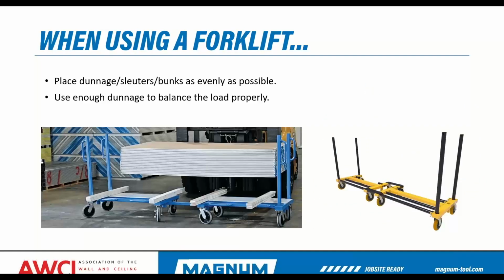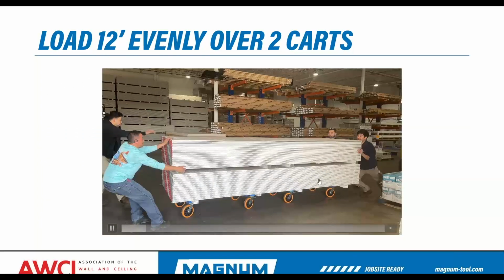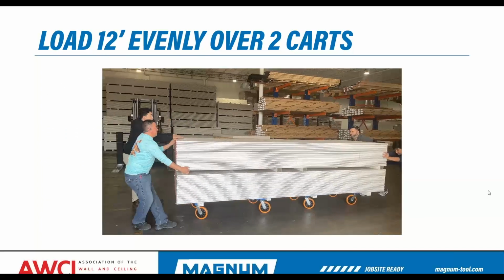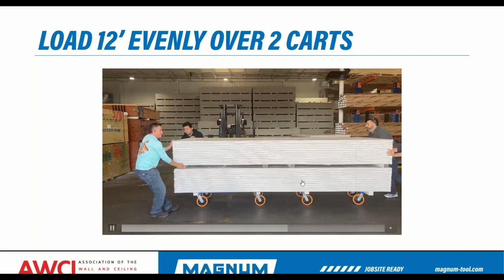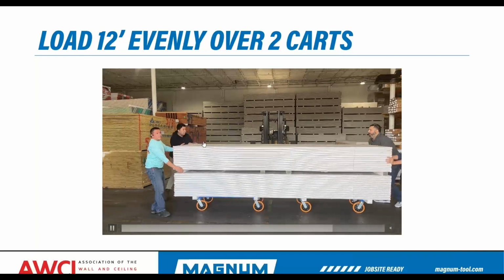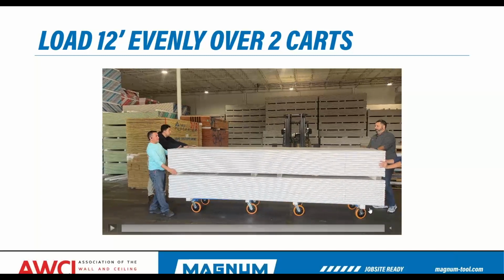When using a forklift to load these as well, you want to make sure that you place your dunnage, your schluters, your bunks, your spacers as evenly as possible, and you balance the load across the cart. This is an image of 12-foot drywall being moved. This is 5/8, it's 2 loads. Notice we got 4 guys. That is a very heavy load. And we make sure to distribute that evenly between the 2 carts, and these 2 carts are connected underneath.